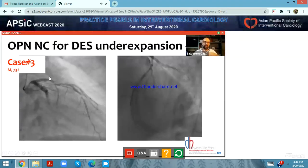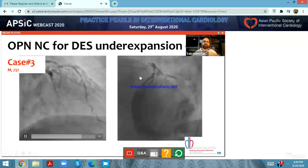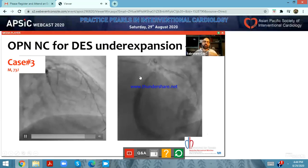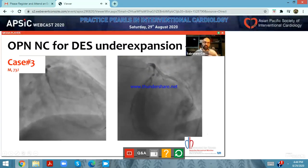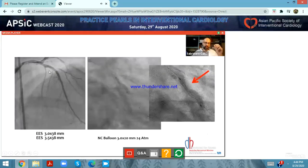Take a look at this stent underexpansion that was associated with stent thrombosis. The patient presented at another institution. They sent the patient to a bypass operation. The patient refused the bypass operation and was transferred to our institution. We fixed the LAD first, and then we crossed the almost occluded stent with the non-compliant balloon.